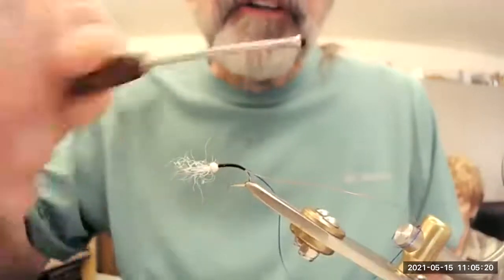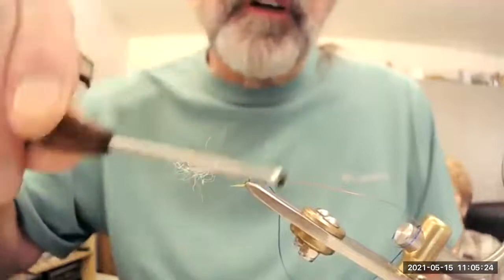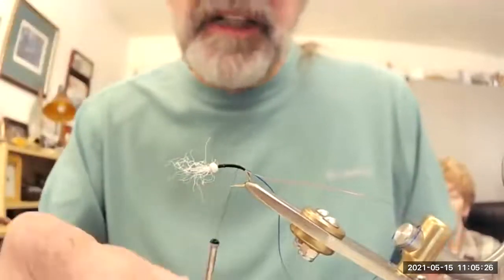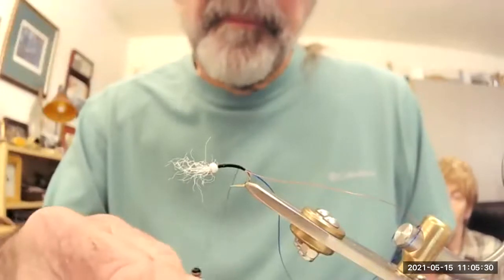And so what I do is I say, if you're gonna taper, you work in quarters. So there's about a quarter of the body. So now I'm gonna flatten the thread out and I'm gonna start back.